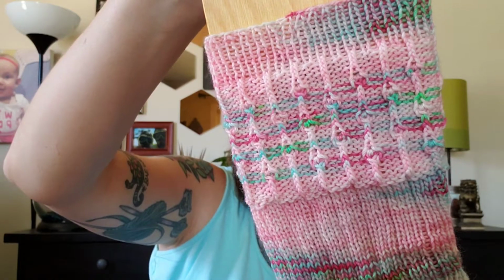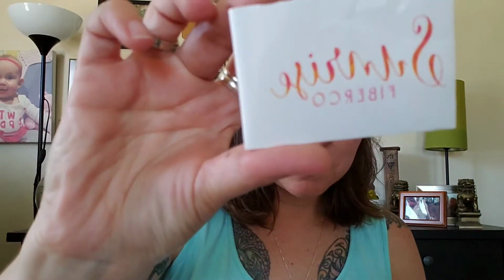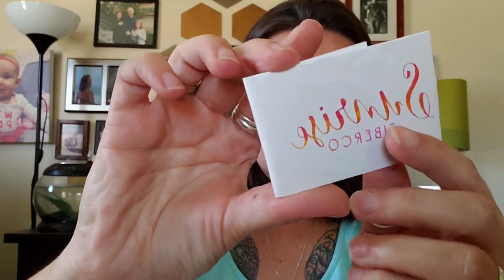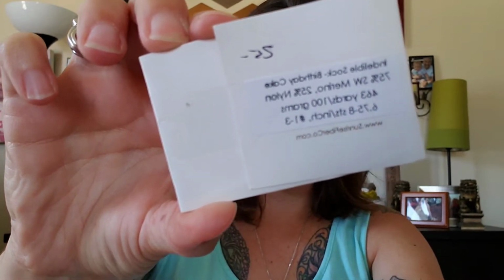This yarn is Sunrise Fiber Co. And it's called Birthday Cake. I might actually have the label for this. Excuse me while I rustle through my whole bag of stuff here. I do have the label. Okay. Sunrise Fiber Co. It's not gonna focus. There it goes. And I've had this, I got it from like an auction style purchase.